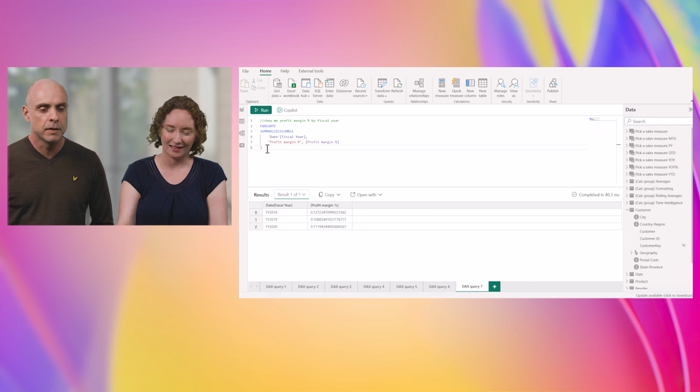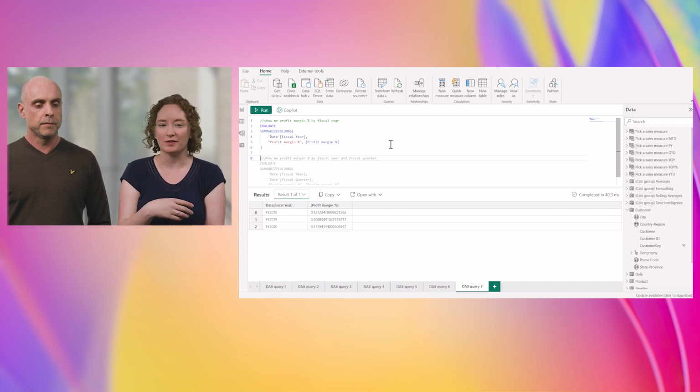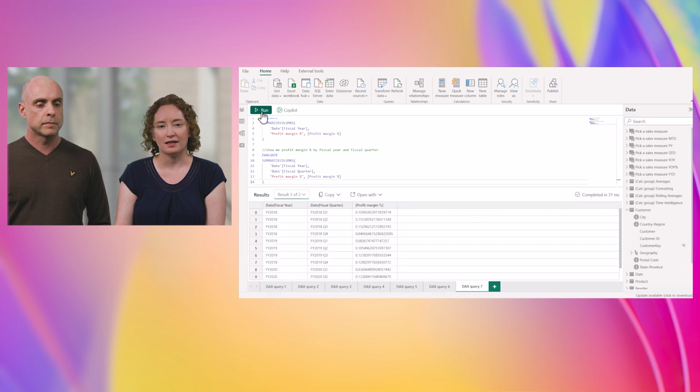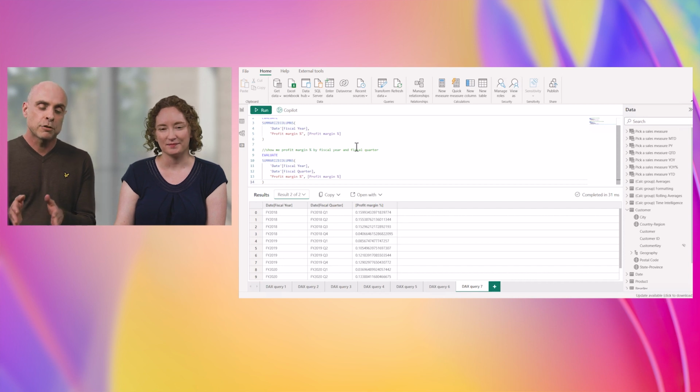This will change everything. So not only that, but it's conversational. So as soon as I've written that one, it's going to actually suggest another prompt and another query, because I already did it by year. Maybe it thinks, well, maybe I want to see it by quarter next, and it will do that for me. It's kind of eager to have a conversation with you. And it's taken your instructions that were specified in English and it translated them effectively to DAX.